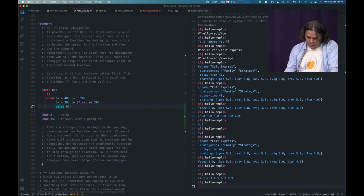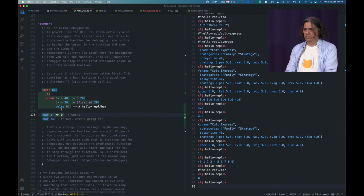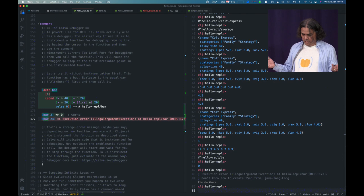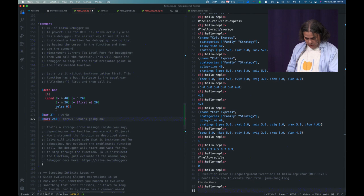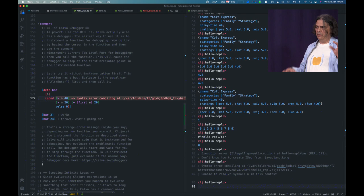And then if I call this function, first I need to get it into existence because it's hidden in this comment block. And then I call this function, and we see that it hits this else block here, of course. But if I call it with 24, it blows up. So something is wrong here. And then the task here is to find out what's wrong. And what I most often do is that I would want to evaluate this. But I can't, because n is local to this function, right? It doesn't exist in the namespace.